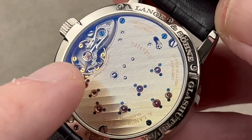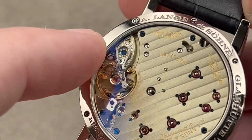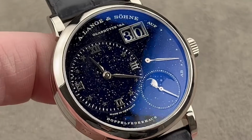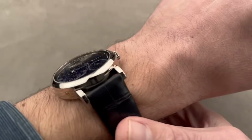These screws are fired. Other screws are black polished. Why choose one when you can have both? There's both media blasting and engine turning on the base plate. This is the definition of gorgeous. Don't think of the little Lange as a lady's watch, because Lange doesn't, and I certainly don't. I'd be happy to wear this watch.